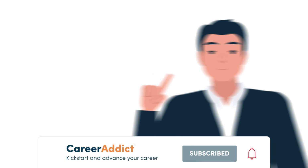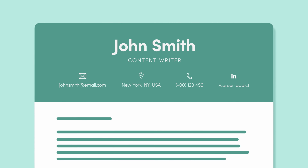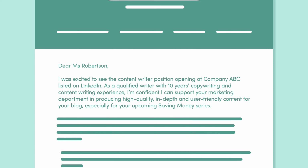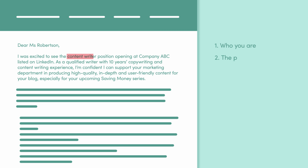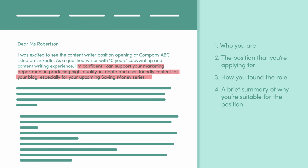Let's start off with the structure of your cover letter. As you can see from this template, the cover letter begins with a header that includes your name and contact information, as well as your location. To open your letter, start off with a greeting and an opening paragraph, focusing on who you are and why you're applying. This should include the following: who you are, the position that you're applying for, how you found the role, a brief summary of why you're suitable for the position.